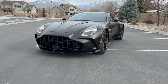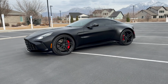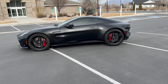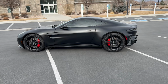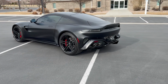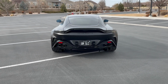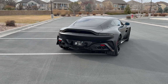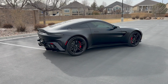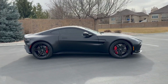And then when I just want to go and cruise, I can turn off the active exhaust. It's quiet, comfortable. There's some road noise because these tires are absolutely massive, but it's fine. The suspension is totally compliant. A lot of these divots in the road, you feel them, but you're not really feeling them. It just kind of rolls over them, if that makes sense.